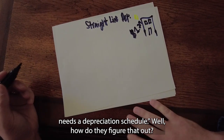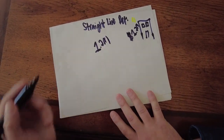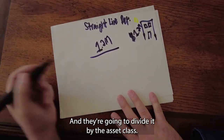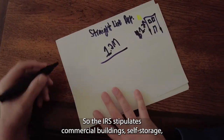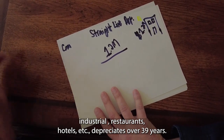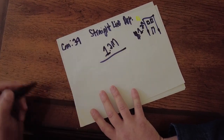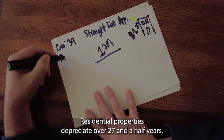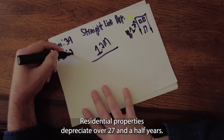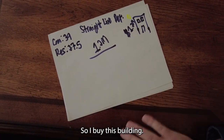Well, how do they figure that out? They're going to take my purchase price, 1.2 mil, and divide it by the asset class. The IRS stipulates commercial buildings, self-storage, industrial, restaurants, hotels, etc. depreciate over 39 years. Residential properties depreciate over 27 and a half years. So I buy this building.